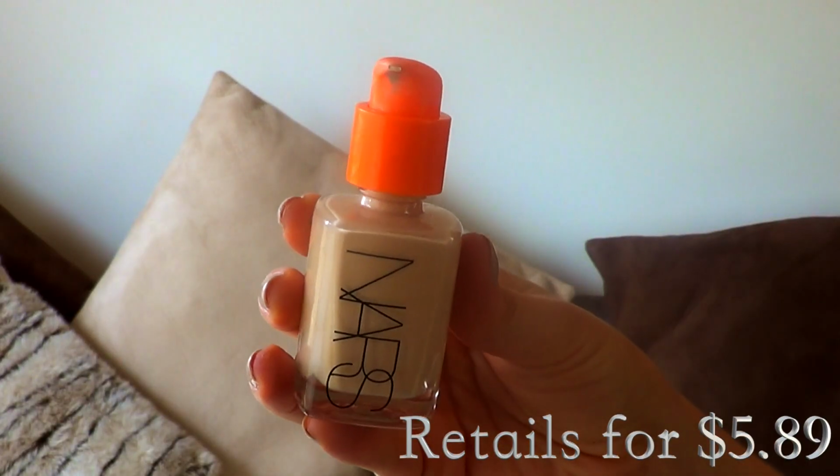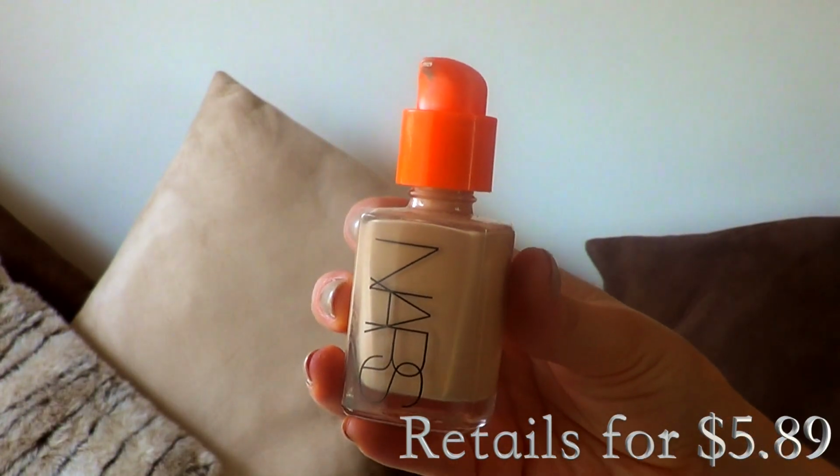My first favorite is the Nars Sheer Glow Foundation. I have really loved it this month. I have dry skin, so I feel like this foundation has been really good at making my skin look hydrated and not emphasizing any dry patches that I have. It doesn't make my skin look overly shiny at the same time. It just gives it a sheer glow, so it really does do the trick.